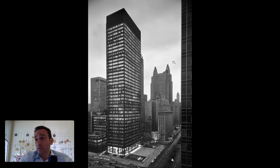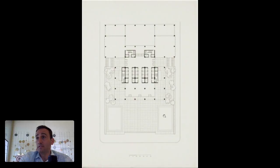There's a real good view of that kind of transition between urban, plaza, semi-private, and then the actual Seagram Tower. There is a plan. You can see the kind of rigidity in the grid system. There's a good view of this is the plaza with the two fountains, and then this is the actual tower portion here.